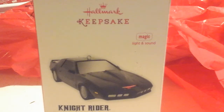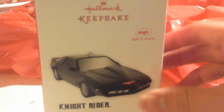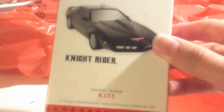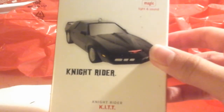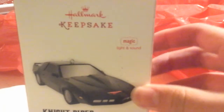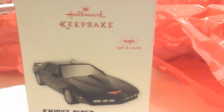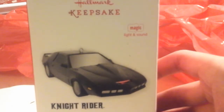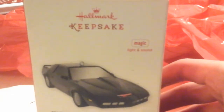and the producer of the show goes by the name of Glen A. Larson. The TV show focuses on a former Las Vegas police officer named Michael Knight, who's played by David Hasselhoff. Many of you know David Hasselhoff. If any of you watch SpongeBob, maybe one of you knows that David Hasselhoff was in one of the SpongeBob movies.